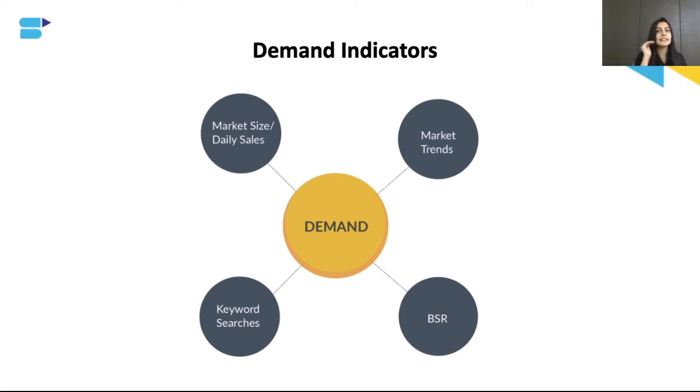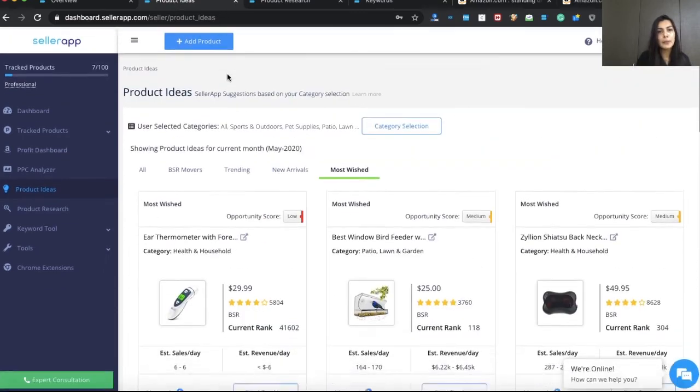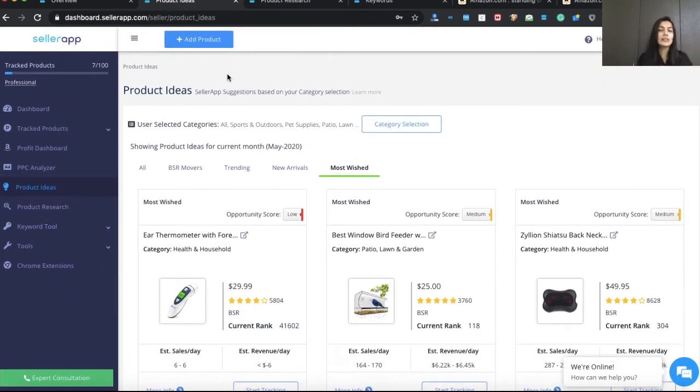As I said, the very first step is for us to get a product idea. So let's go to SellerApp and look at product ideas. Once you sign up on our platform, open your account and you'll find product ideas on the left hand side of the menu. Click on that and you'll find a list of products. These products are in our database, and we are presenting this list of products to you because they're either in a lot of demand, or the products that are on Amazon are making a lot of sales. So there's definitely an opportunity for you to look at, for you to grasp.